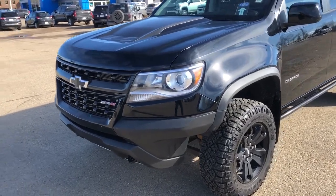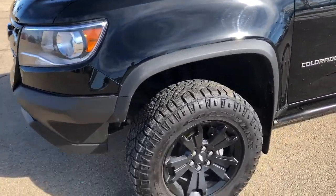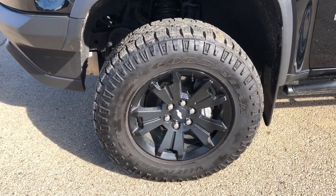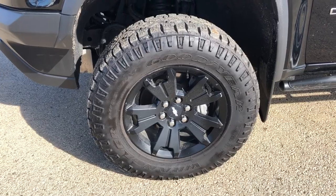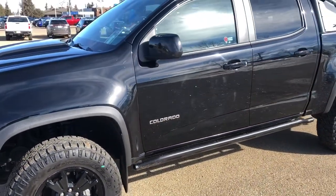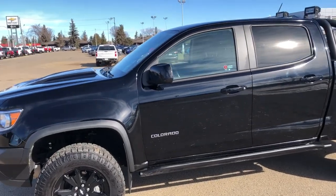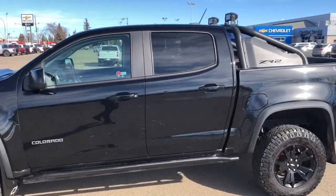Now walking down the side of the vehicle, moving down to our front tire and rim, we can see that we have a black alloy rim with an all-terrain tire. Moving out, we can see we have a paint matte finish on our door handles as well as our mirrors, our black rocker rails across the bottom.